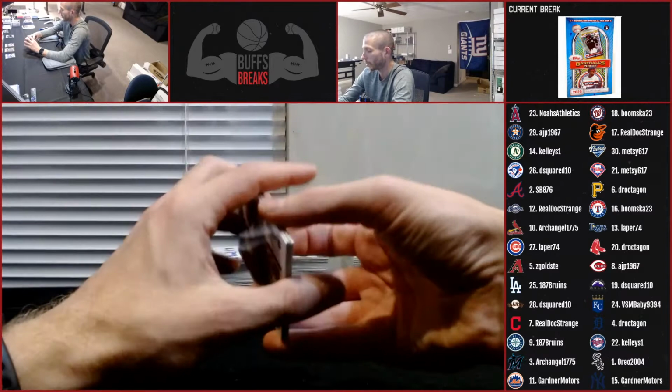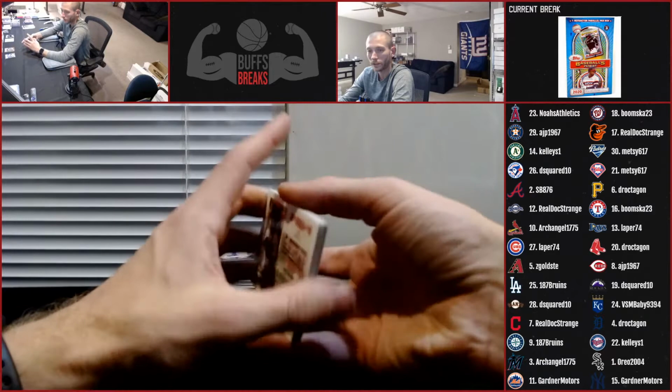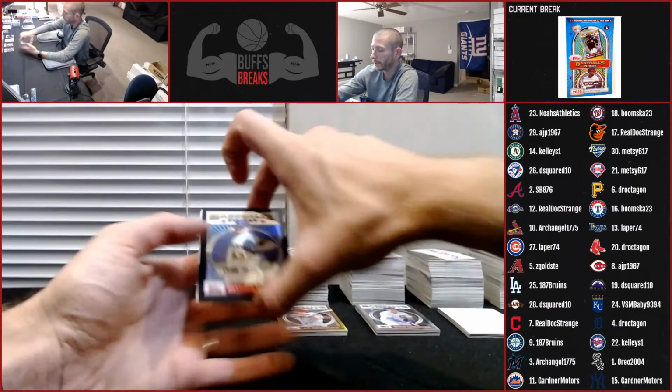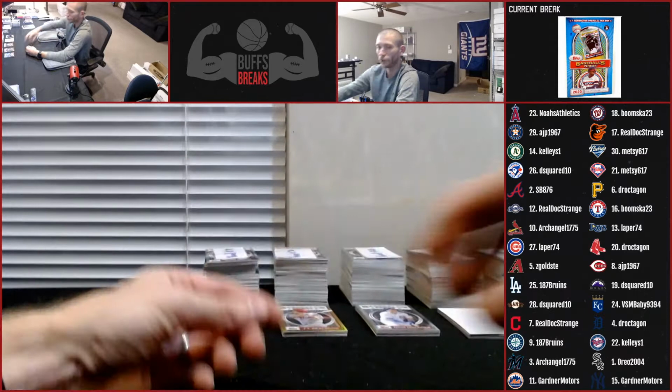69 was Horner, Bichette, Odor, Gold, Refractor, LeMahieu, Black, Refractor, May, Lewis, and Polanco, Refractor. 70, Realmuto, Gold, Horner, Gurriel, Refractor, Alvarez, Gallen, and Bichette. And round 71, Woodruff, Black, Refractor, May, Lewis, Muncy, Refractor, Tyler Alexander, Gold, Refractor, and Luis Robert. That is gonna do it.